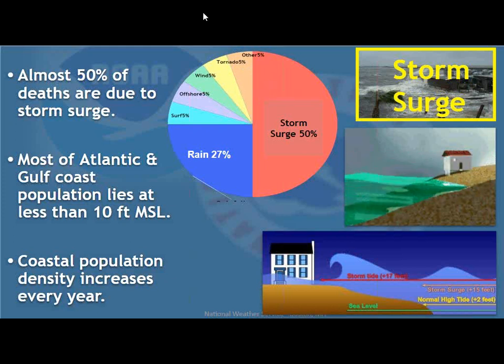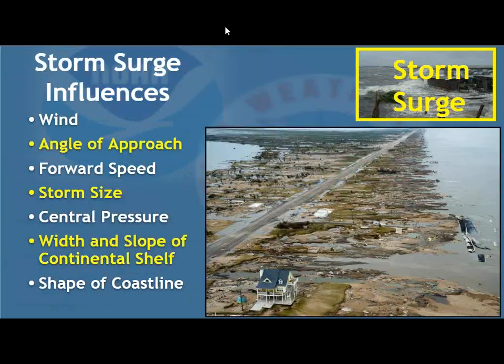It's vacation time, so these seasonal populations swell, and people that aren't familiar with the area necessarily too. So storm surge, again, is the primary hazard with hurricanes. Some of the things that influence how much surge we will see is, of course, the wind speed and direction. The angle of approach to the shoreline. Is the storm making a direct hit, or is it moving more parallel? Its forward speed and storm size. That's how much water or surge it can generate.